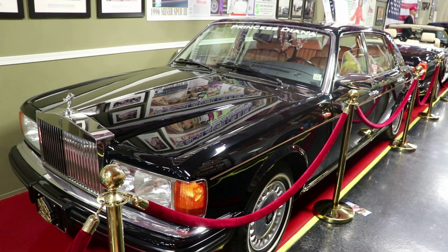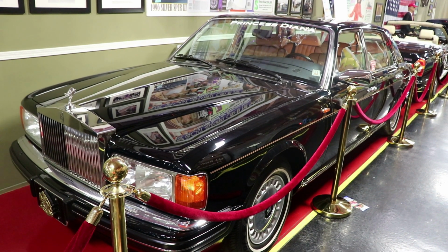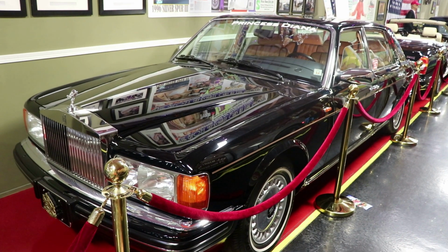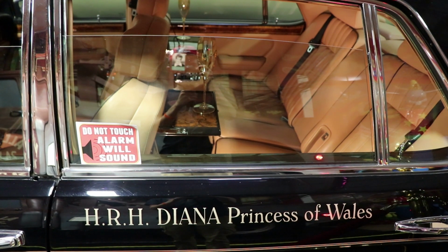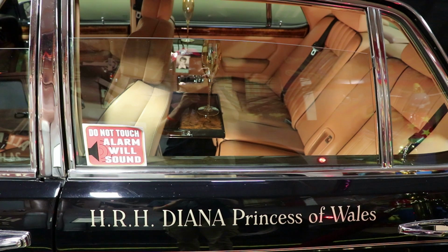This 1996 Rolls-Royce Silver Spur was used as a vehicle of Princess Diana. She spent 3 days in Chicago and Evanston in 1996, and this was the car she was driven around in. Unfortunately, this car was used on her last US trip because 14 months later, she tragically died in a car crash.